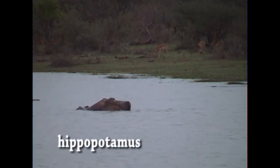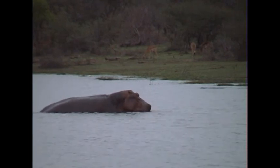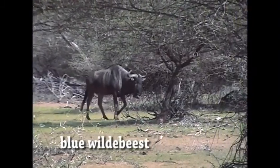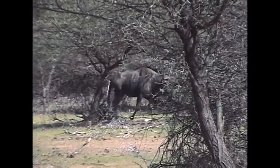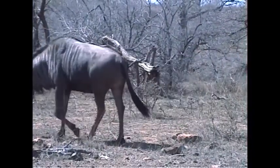Hippos spend most of their day in the water. They come out at night to forage for food. Sometimes you'll see them fighting, or maybe they're just trying to mate. The hippopotamus is the third largest land animal in the world. There are vast herds of wildebeest, but sometimes you do see them alone. They have horns, and they remind me of cows.